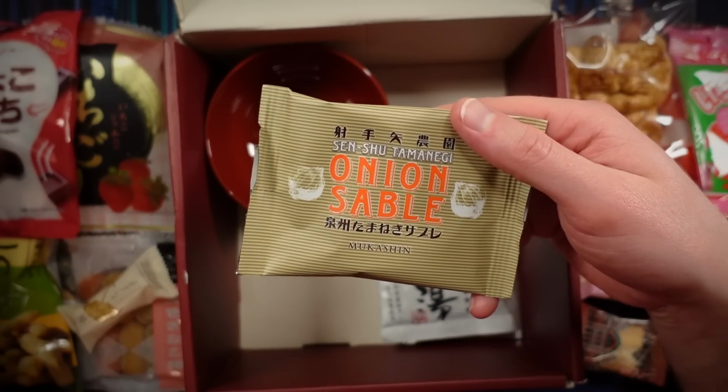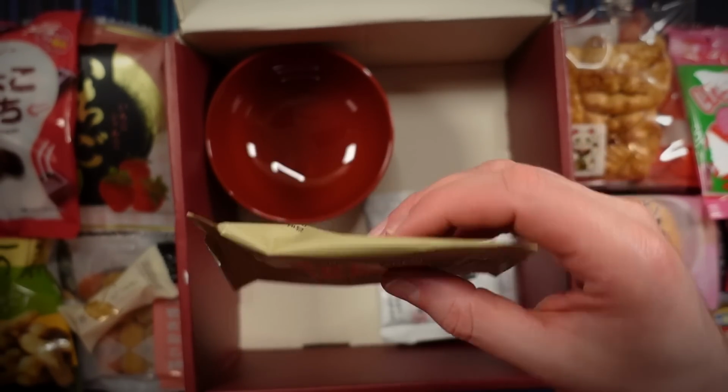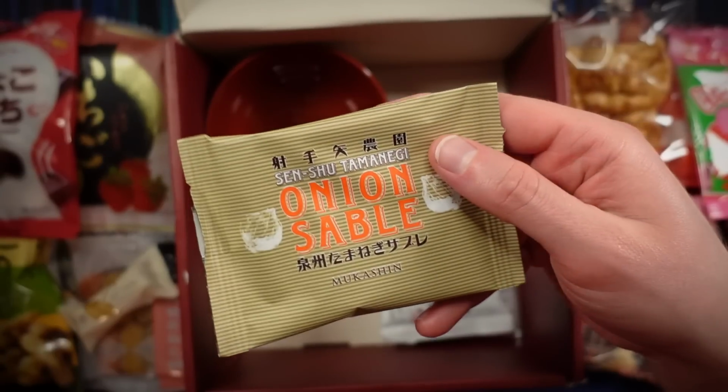Here we have some kind of onion cracker, I think. Onion cracker.